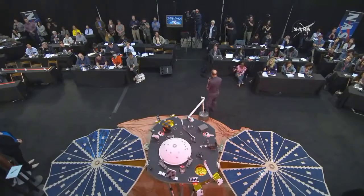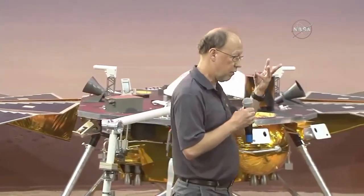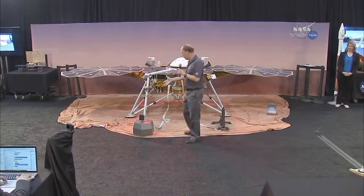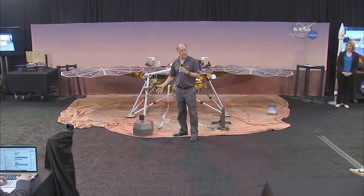It lowers the melting temperature, just like when you throw salt on a frozen sidewalk, it melts the water on the sidewalk. And so we want to know what the composition of the core is, what its size is, and then finally what the structure of the mantle is, and the dynamics, which is related to the amount of energy involved, which is related to the temperature. And so we do that with sort of three basic investigations. The first is the seismometer. This is really the heart of the InSight mission.